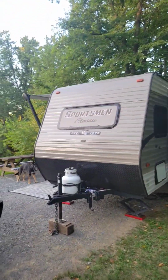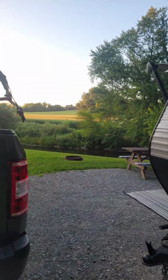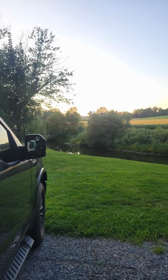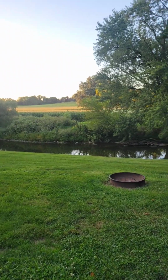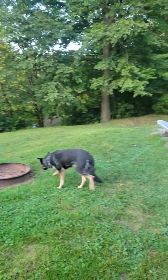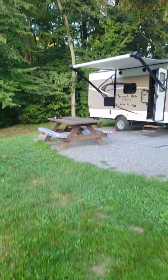Here we just arrived to Old Mill Campground and we're getting set up. For those of you that don't know, this is the campground attached to Dutch Wonderland. However, we didn't get to go this weekend since we brought our dog along. We do plan to return for a future video. Check it out.